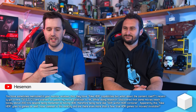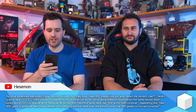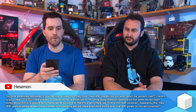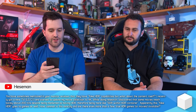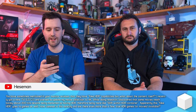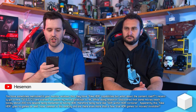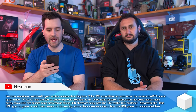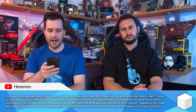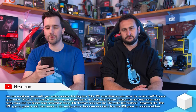You have sometimes mentioned in your monitor reviews that they have fake HDR capabilities, but what about the content itself? I recently got a new TV and started to update my movie collection to 4K. While doing research, I discovered that some movies reach barely above 200 nits, despite being marketed as having HDR, therefore being more like SDR within HDR container. Apparently, this fake HDR goes to games as well. How common is this exactly, and are there even more than a few true HDR games or movies available?